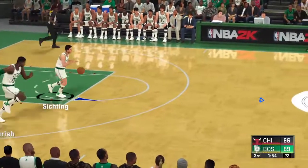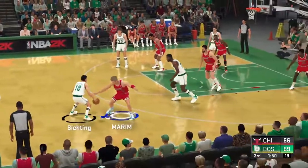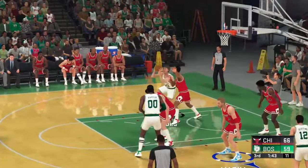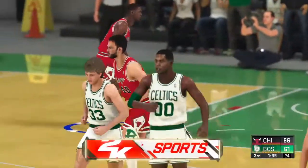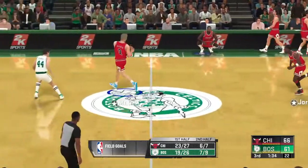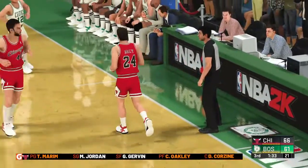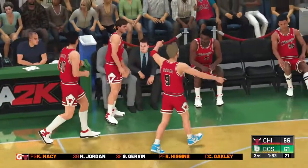Here is Ceasing. A minute 50 left to play in the third. The feed now to Bird. Larry Bird with what looked to be an impossible shot. Moving it around, 8 of their last 10 coming off assists. Celtics foul. Some changes for Chicago. Higgins comes in for Dave Corzine. And it's Macy in for T. Kyle Mason.